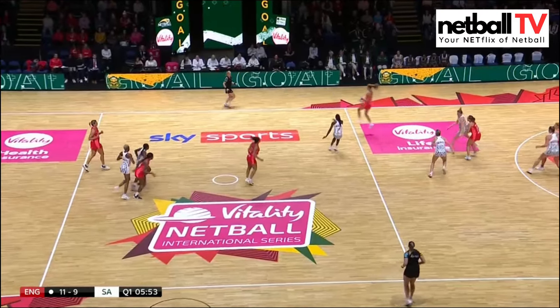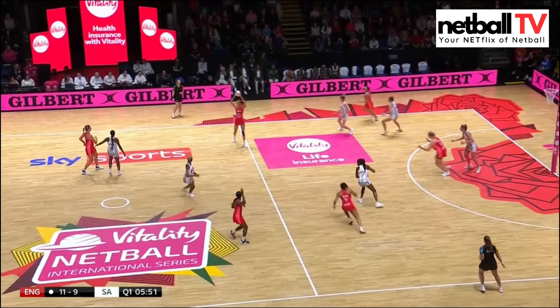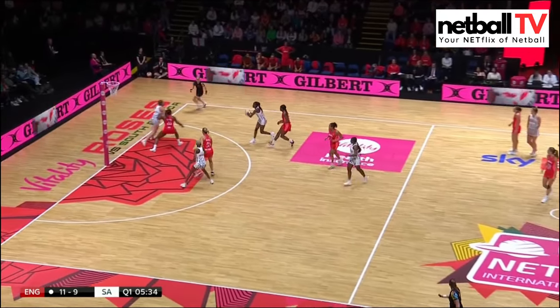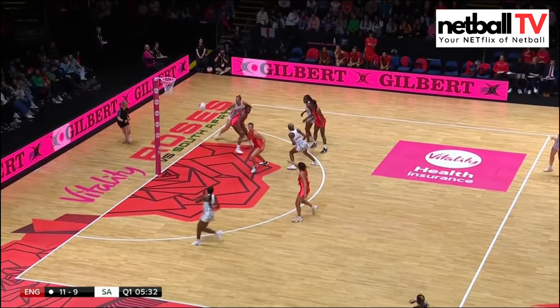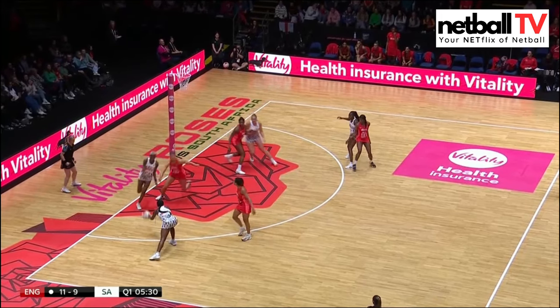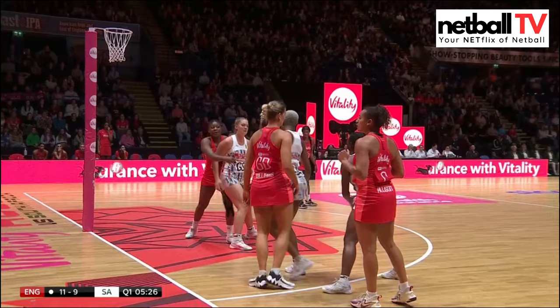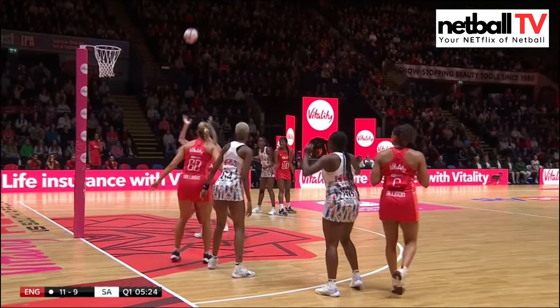So it's still fighting here to close that gap, our South Africa. Oh, held ball, so they get a chance. Nice movement from Stuka, and Maseko is coming around. She has very, very quick feet. Fran Williams will need to keep an eye on her today. Over the top to Stuka.